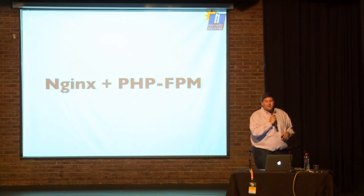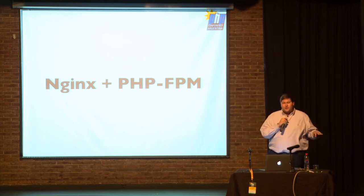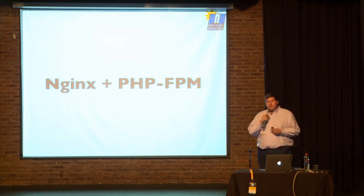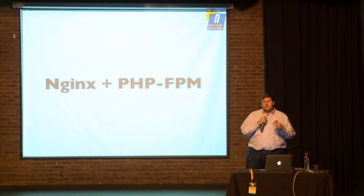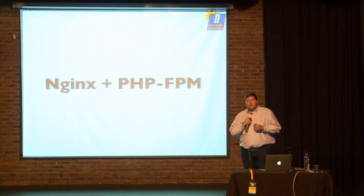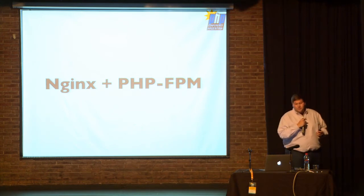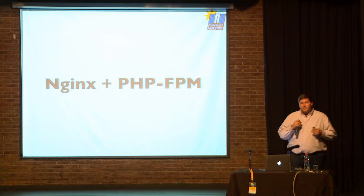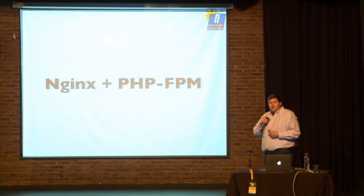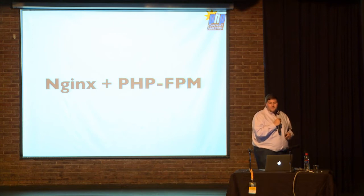PHP-FPM is the PHP FastCGI Process Manager. It's a CGI interface to PHP. Essentially, individual processes are running underneath, so Nginx just hands the request to a socket, which gets processed. What's nice about this is you can better configure how those processes are managed. In Apache and mod_php, each Apache process is matched by an embedded PHP instance. In PHP-FPM, they're completely independent. So you can configure how Nginx handles HTTP connections, and how PHP processes each request. It's more tunable for performance needs.